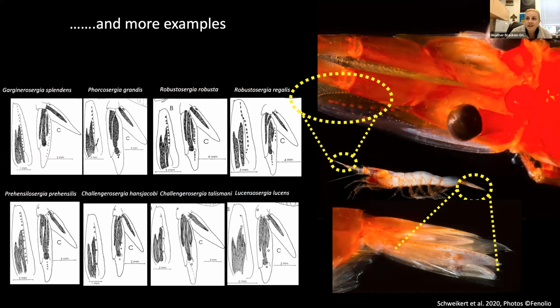What you're looking at here are the patterns of photophores along the antennal scale and the uropod. I actually use these patterns to identify these shrimp in the field, and they're pretty good indicators of what species you have. So you can use photophore patterns to identify down to species, and taxonomists have done this for a long time. And there is sexual dimorphism reported for several of these species.